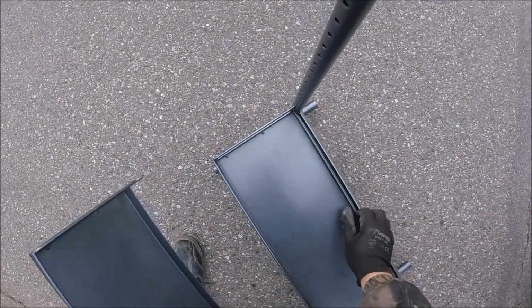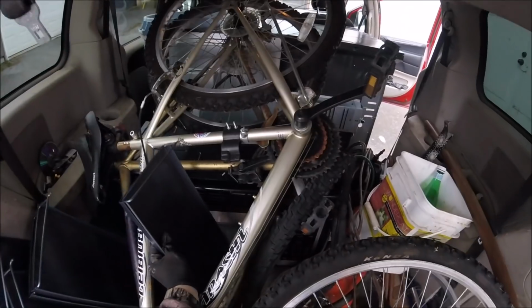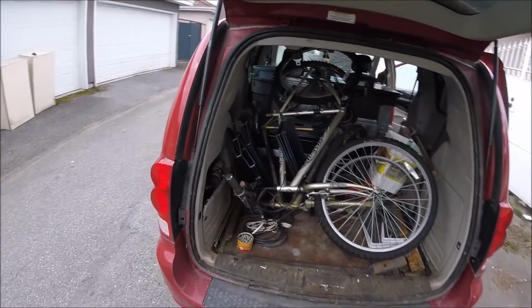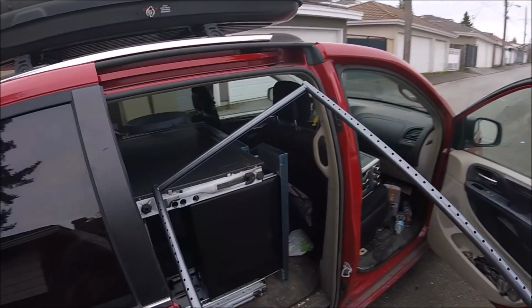I'm using it for my food storage right now. My prepping food storage. So I need a shelf, something like that. I can put some stuff on there. Sanitizers and different things. Can't take any chance with this virus. Gotta stock up and stuff. Hope you guys are doing the same thing. Stock up.